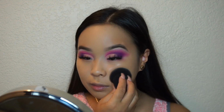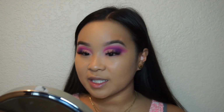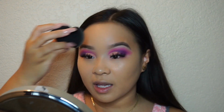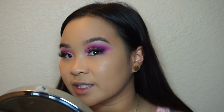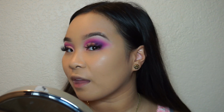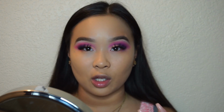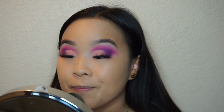Sometimes you just need to look further away. Guys, it's very, very skin-like. It looks like a layer of skin. It doesn't look like I have anything on. It's definitely luminous, if you guys can't tell. I do have a glow, but it's not making me look more oily than I normally do. So far, it looks really pretty.